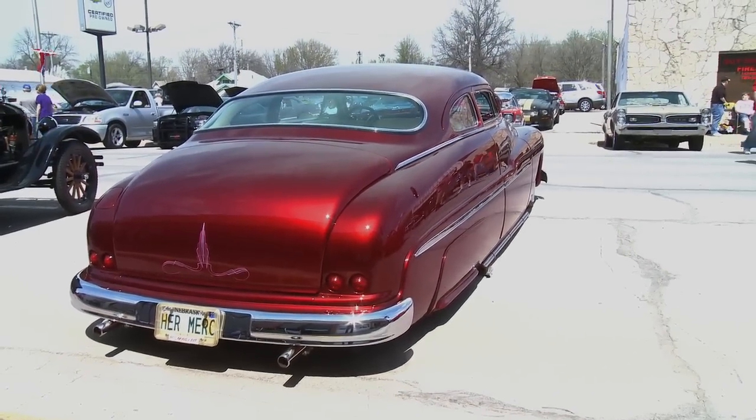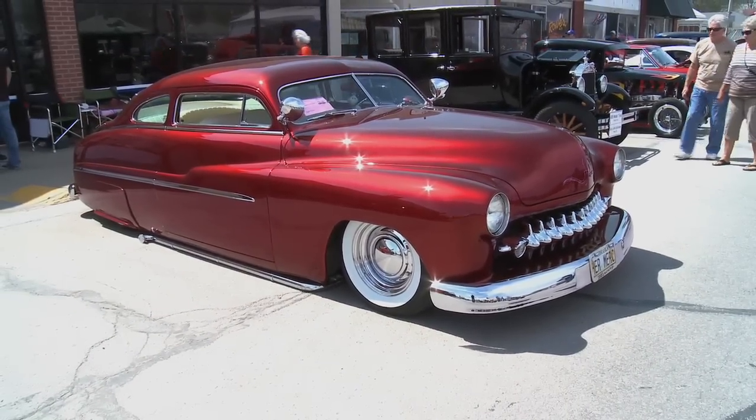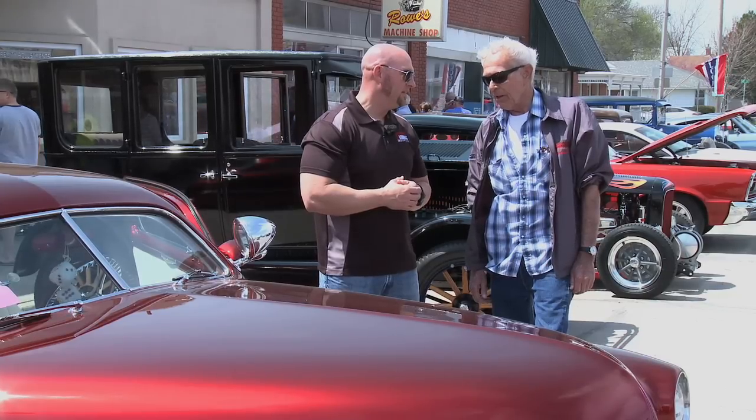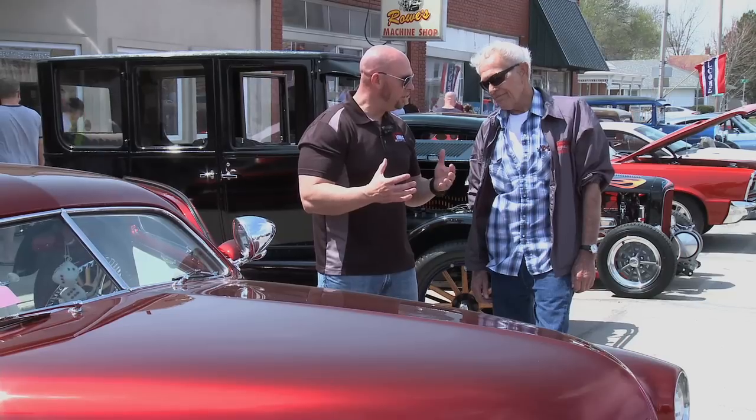Well, hey, that's street rod, man. We're always changing stuff. We're always thinking about what we're going to do. Yeah, that draws a lot of attention. You don't go in very many places and go inside without coming out and finding the car surrounded with people. Are you kind of nervous when you leave it and go into the store or something?